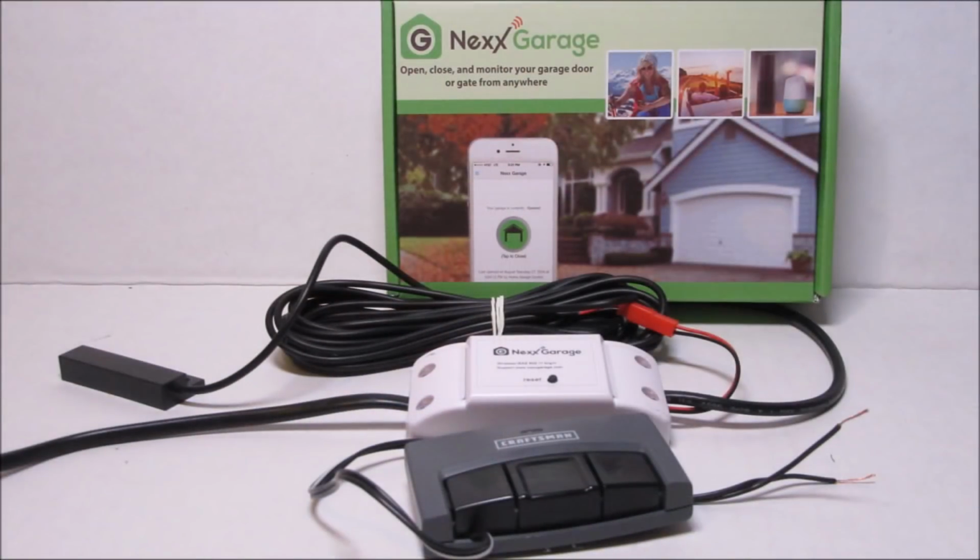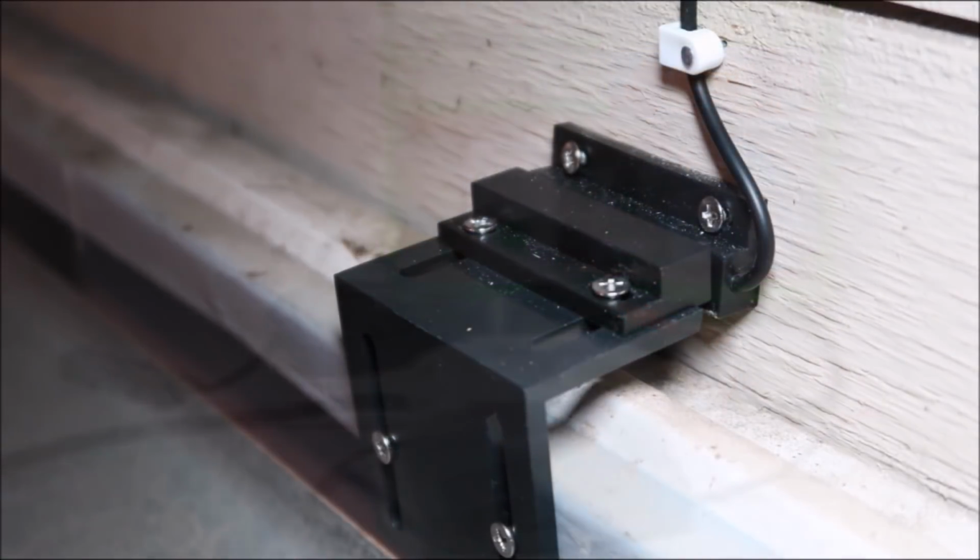Another cool thing if you have this Wi-Fi garage opener and have cameras like the Ring doorbell, you can instruct the delivery guys to drop off the package or delivery in your garage.